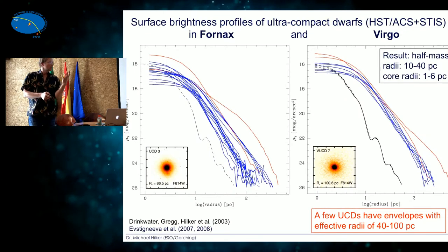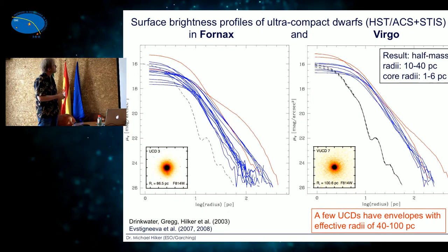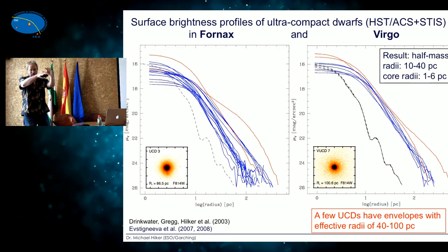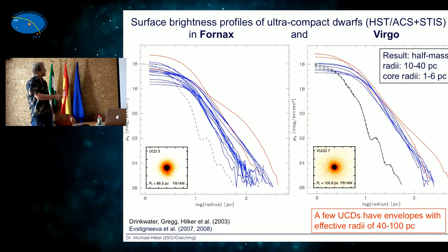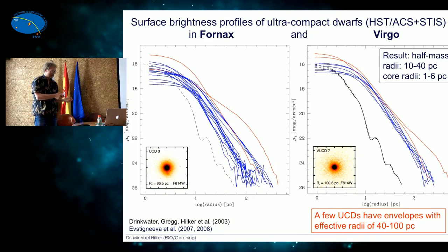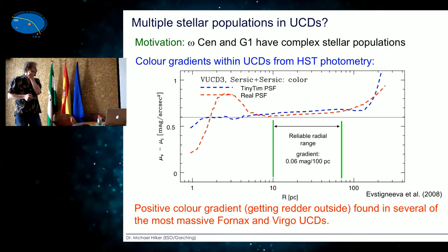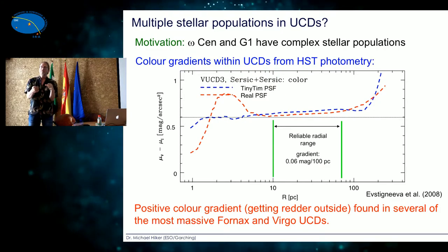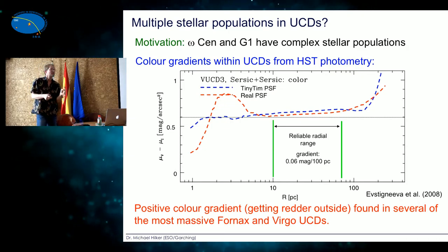If you can resolve ultra-compact dwarfs, as can be done with HST in the Virgo and Fornax clusters, you find indeed in some of them that they have envelopes. So they are not just one King profile or Sérsic profile, but you need at least two to explain them. If you have this in two colors, you can try to find out whether this envelope has a color or a color gradient. In some of them, we find a positive color gradient, meaning the envelope is getting redder than the nucleus.